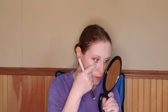So I lost some footage because my camera quit working, but I'll just have to tell you what I did on the lower lash line. I took this angled brush right here on the other side of this brush and went in with the dark shade and lined just through the lower lash line. And then I took this bigger fluffy brush and went in with this goldish brown shade and kind of smoked out the brown color. Just went right through the very bottom of it and just kind of softened it up.